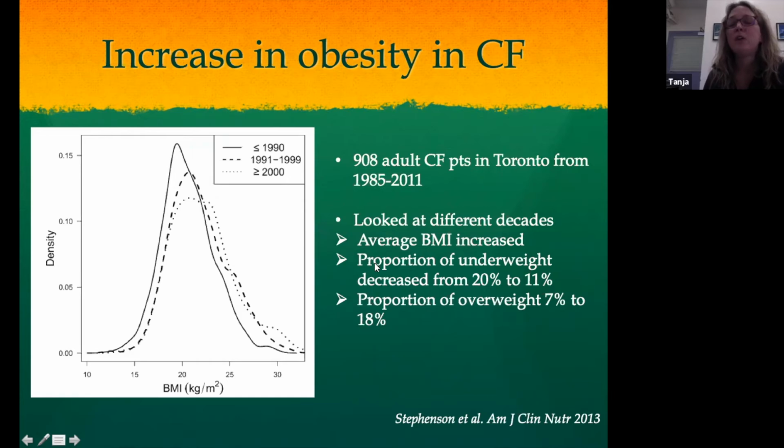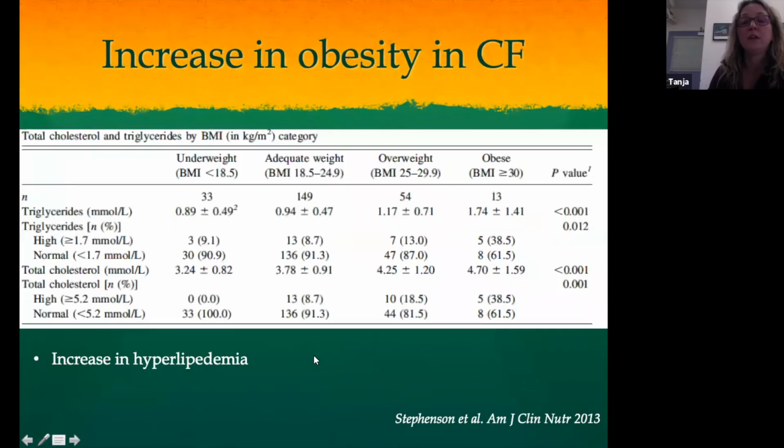But they also noticed, looking at the data, that the proportion of underweight CF patients actually decreased from 20% to 11%, which is a perfect thing. That is kind of having achieved the aim of having everybody in a good nutritional status. But maybe too good of an approach, because the proportion of overweight patients also changed from 7 to 18%. So that may have overshot a little bit.